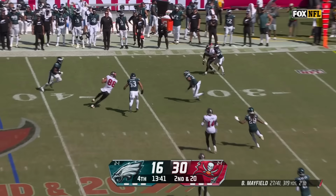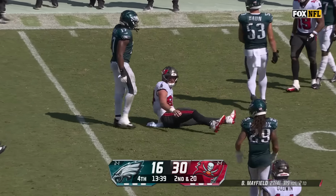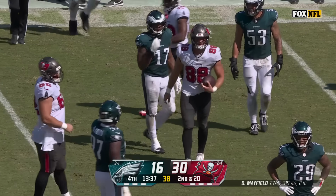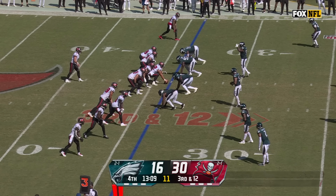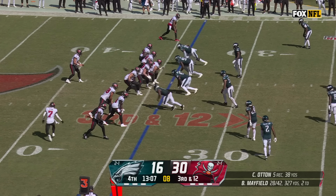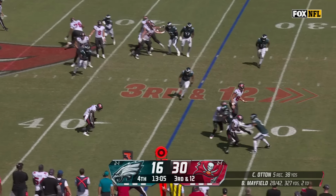Mayfield zings it over the middle. It's Cade Otton who's got another catch. And he's inside the 35. It's still 30, 40 degrees different. Today, it's 30 to 40 degrees different. And you see that techniques and fundamentals aren't what they need to be.